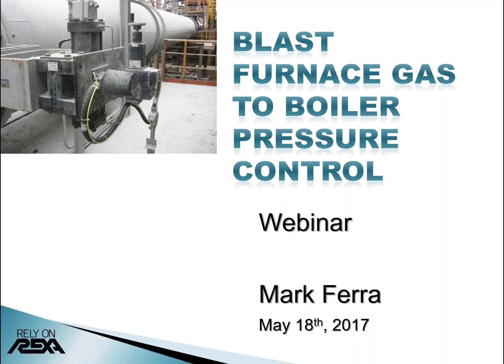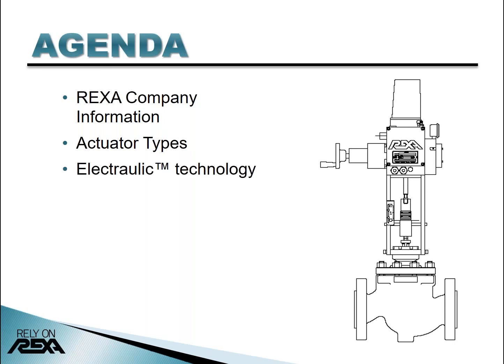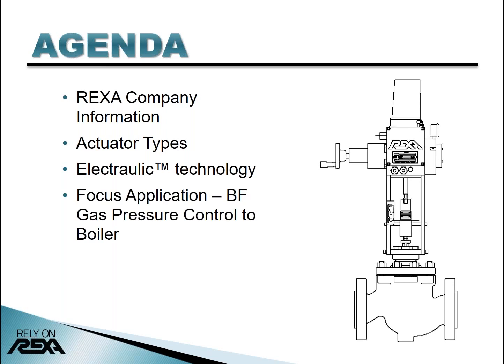So let's begin. For the webinar agenda, the topics we'll be going over will include REXA company information, a brief introduction, actuator types. To better understand the REXA technology, we need to look at other types of actuation to distinguish them from what we do. It was from the need to combine the benefits of each type of actuation technology that REXA originates and eventually took shape. A review of electrohydraulic technology will look at the inner workings of the REXA actuator and what makes us the most unique technology on the market.